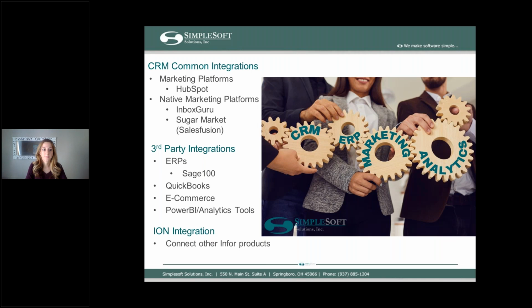But many of the common integrations are around that marketing platform integration, Inbox Guru. Some of them have native integrations to Infor CRM. So Inbox Guru, which is an ACT product now, has a built-in integration. So it's a direct integration, as well as Sales Fusion. Some of the third-party integrations that we work on quite a bit for customers are related to ERP. Of course, Infor provides Ion as an integration tool, but there are many other ERP products, especially Sage 100, Sage 200, and Sage 500, those products that we integrate with Infor CRM. QuickBooks on the accounting side, and then there are often e-commerce platforms where we're providing integrations, Power BI, and other analytics tools.